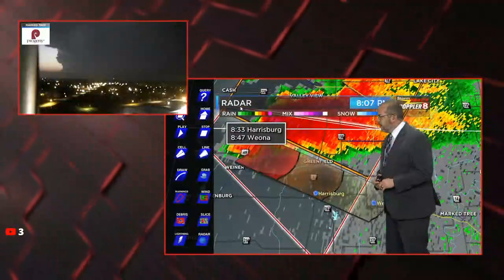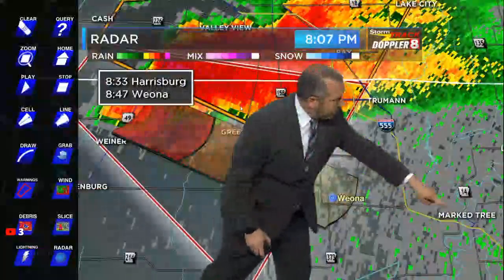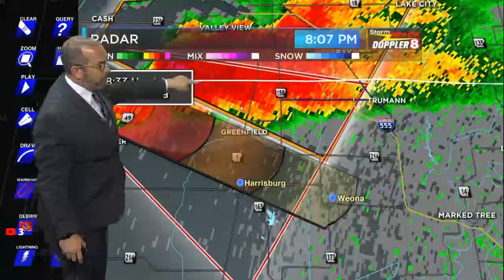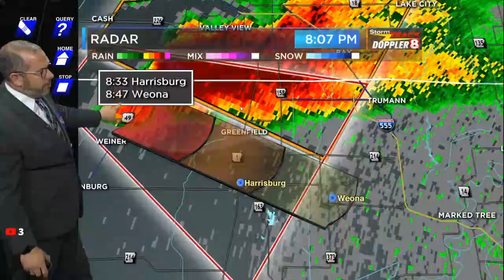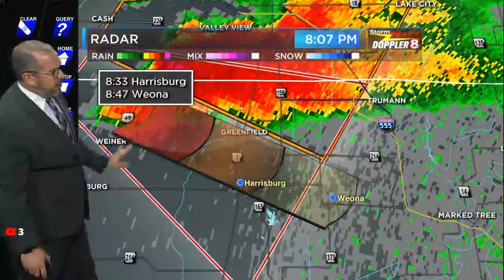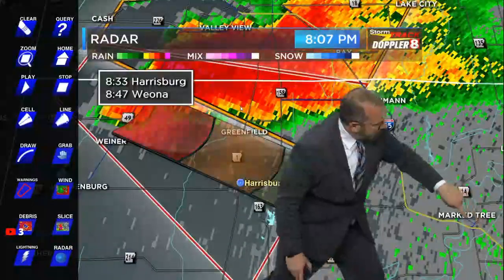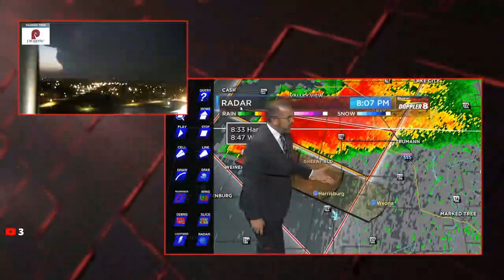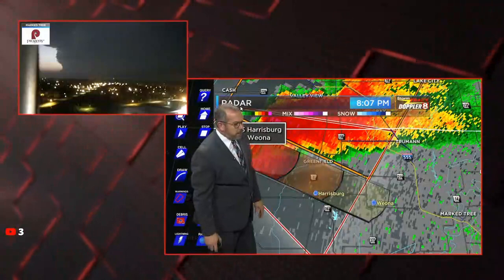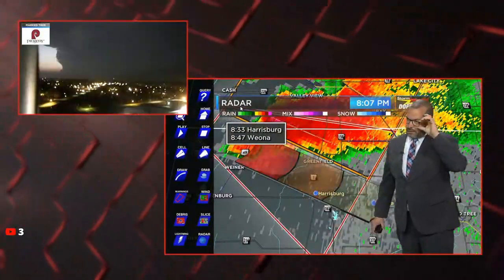there from Marked Tree. If you look at radar, let me get out of the way. This is where that camera is. So we're looking from there back into this storm. You put a storm track on this, and we've got it coming near Harrisburg at 8:33, Weona 8:47. If this continues on, that camera sits right here, and it looks down Interstate 555. We're kind of looking back toward this direction. If that thing is still rotating, we will have eyes on it also as it continues moving through.